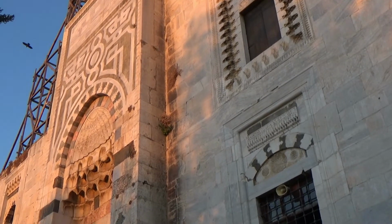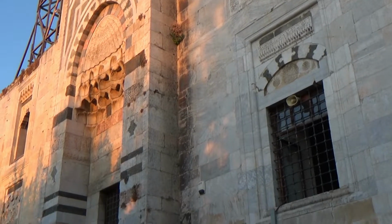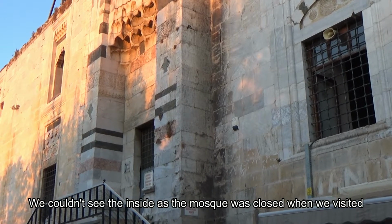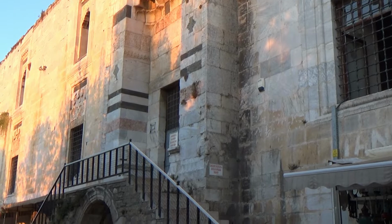Isa Bey Mosque was built on a non-symmetrical plan and has doors on both sides of the mosque. Of particular interest are the domes of the mosque, which are decorated in Selcuk tiles and which date back to when the mosque was originally completed.